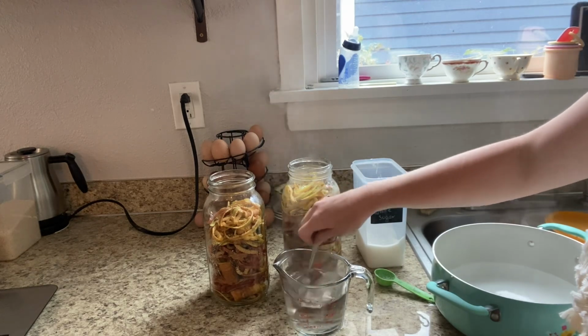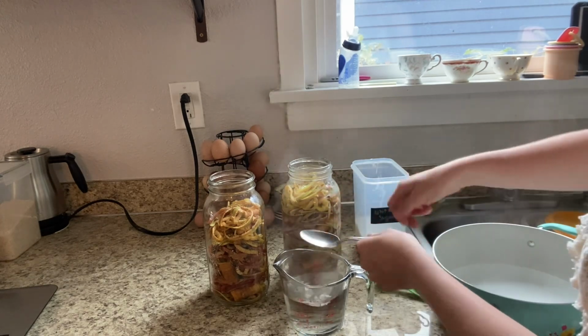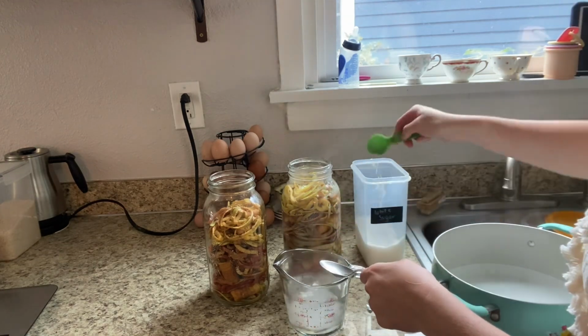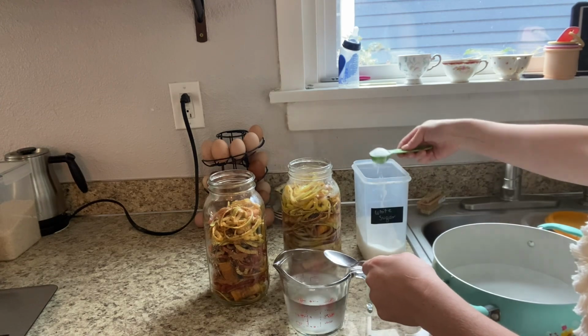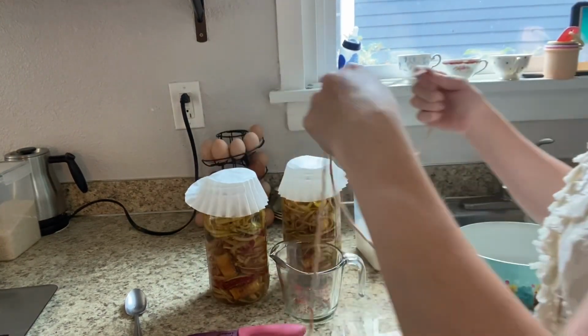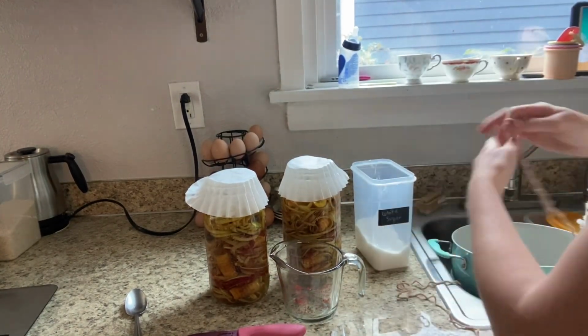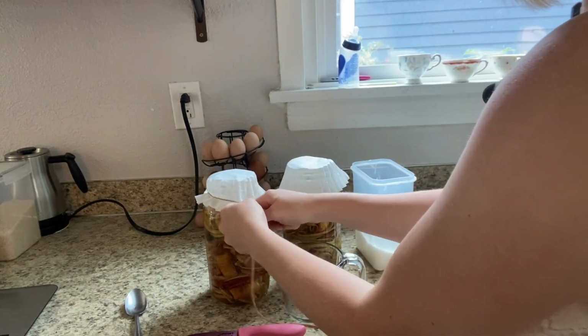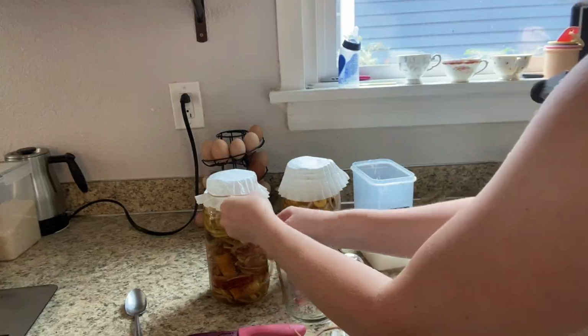And here we are. And it's going to ferment. It's going to take a couple of weeks. Either it works out or it doesn't. Like the name of this channel, we're going to F around and find out. Then I'm going to cover the tops with coffee filters. You can use cheesecloth, which I did not have, or you can use this. I also couldn't find rubber bands, so we're just going to use a string.